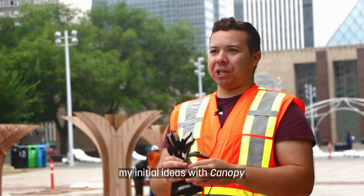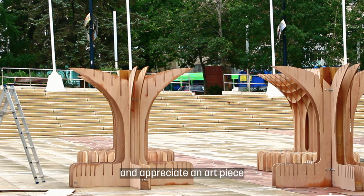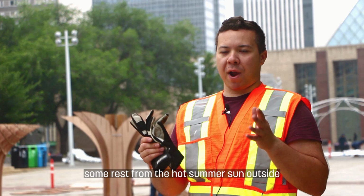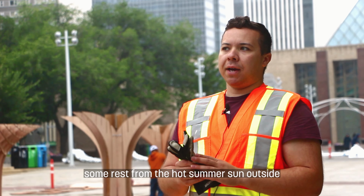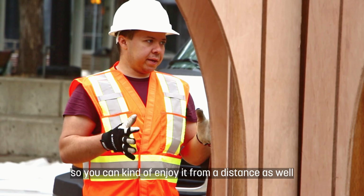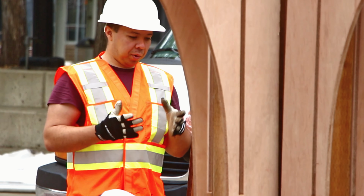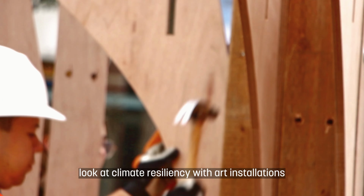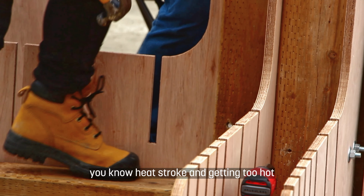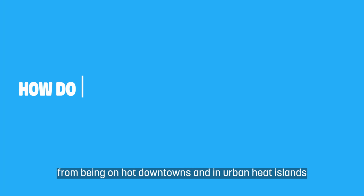My initial idea with Canopy was to create something that people can view from a distance and appreciate as an art piece, but they can also engage with it directly and get some rest from the hot summer sun outside, and sit down and appreciate the art more closely, so you can enjoy it from a distance as well as close up. There's also a goal of understanding how we can look at climate resiliency with art installations, and how perhaps we need to design systems that actually prevent heat stroke and getting too hot in hot downtowns and in urban heat islands.